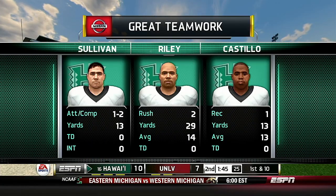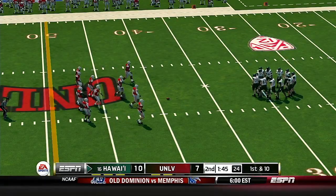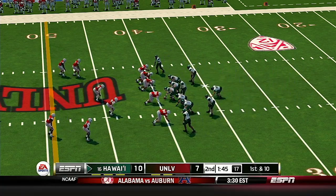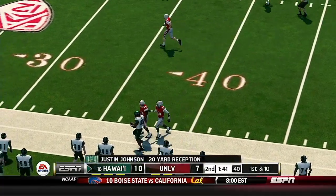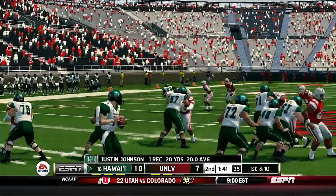Hawaii's offense, Kurt, maybe not what we were expecting today, but boy, do they have it working on the ground. All week long, we came into this game thinking the quarterback would be the one to make all the plays, but right now it's been running the football, and it's working. Hawaii has a three-point lead. Finds his receiver, who's all alone. First down.